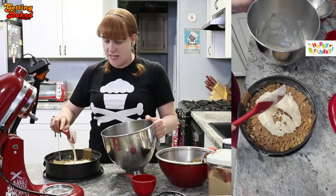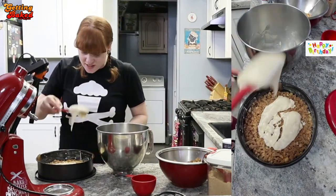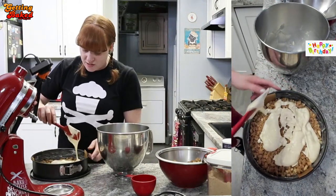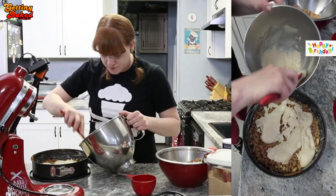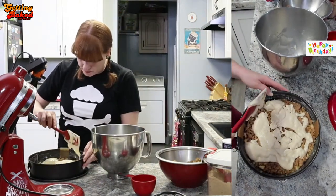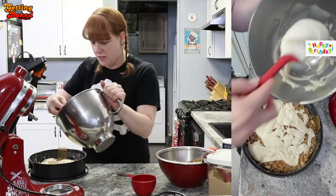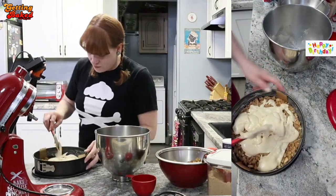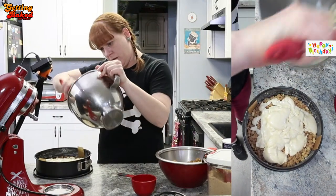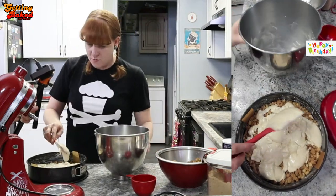So you want to kind of spread this out as you're putting it in here to minimize how much you actually have to spread it. Because again, this is another thin layer, and then you're spreading it on top of apples and crumb. So try to spread it out as much as you can as you're putting it in. It'll make your life easier. I try to at least get even coverage in the middle so that I can spread outward from there.